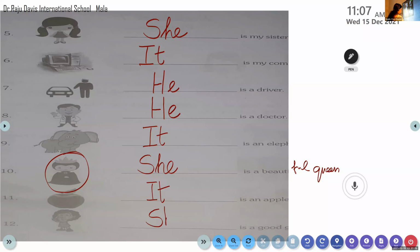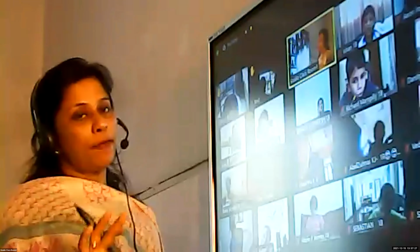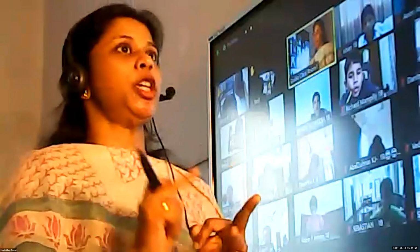So we have finished with pages 23 and 24, my dear children. We have learned about three pronouns in today's class, that is he, she, it. Just go through it so that you'll be thorough with the topic. So we have finished with three pronouns: he, she, it.